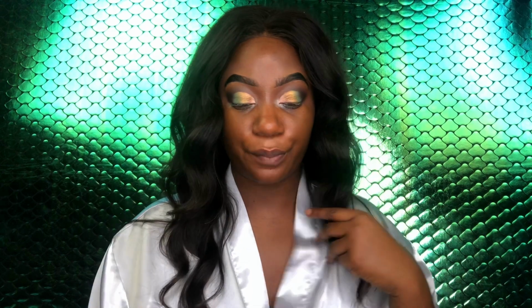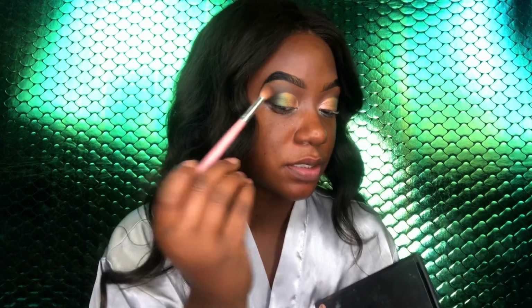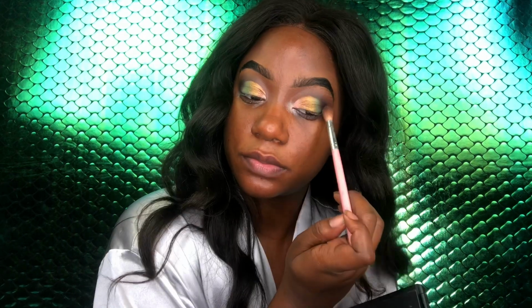Okay. So I'm trying to think if I should brighten up that inner corner a little bit. I kind of do. I kind of want to go in with like a brighter color. No, we'll stick to the fall season. Okay, let me blend out the edges over here to make sure the black smoothly transitions. I mean, I just kind of want to go in with like almost a white on the inner corners.